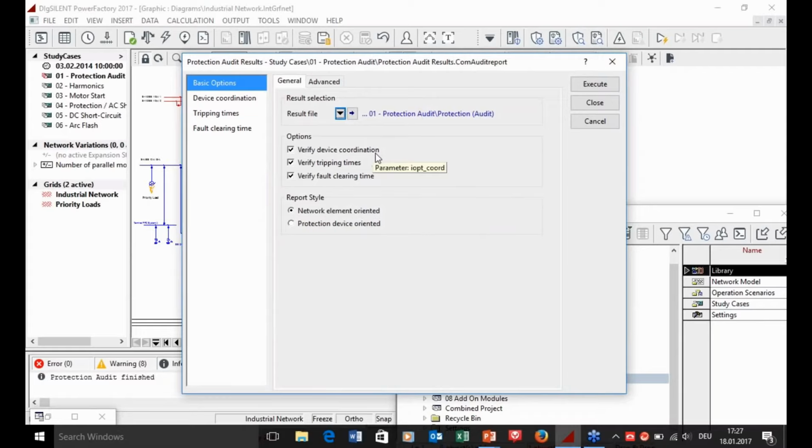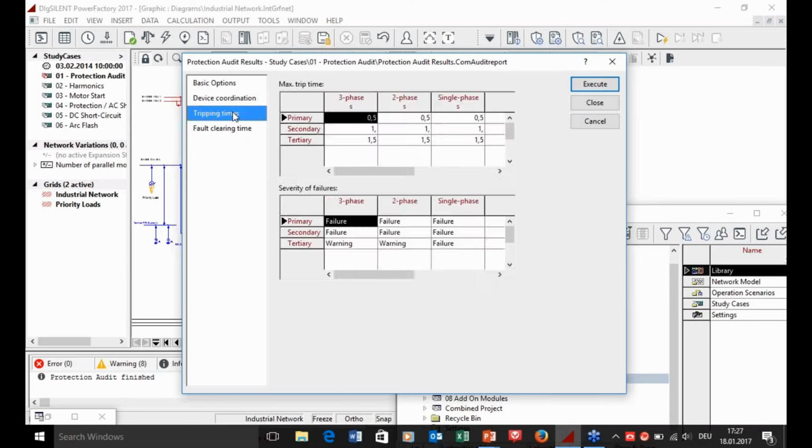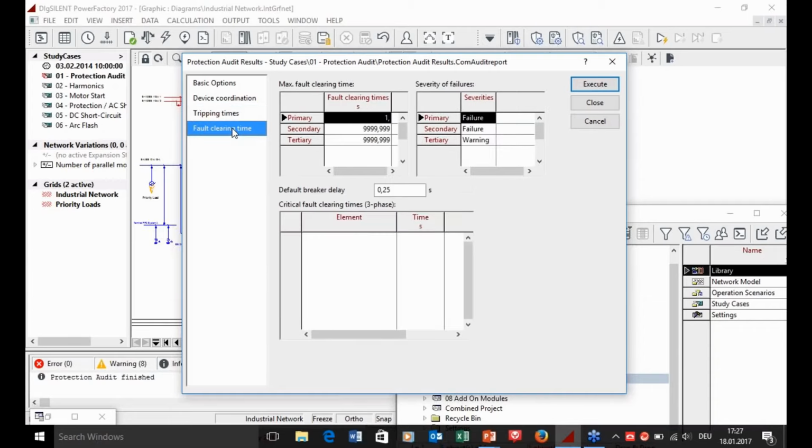Three types of reports can be generated. The verification of device coordination checks that there is sufficient interval between the primary, secondary and tertiary protection operation. Here, as in all the reports, the severity of the case where criterion is not met can be defined. The tripping times report verifies the protection operation times against given criteria. The fault clearing time report also takes into account breaker operation times, and a default value can be supplied. The reports are now executed.